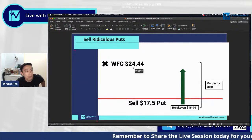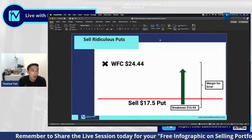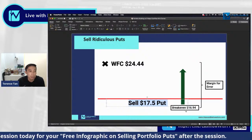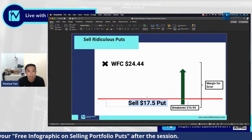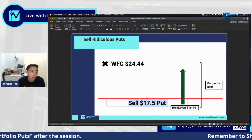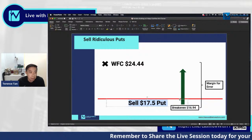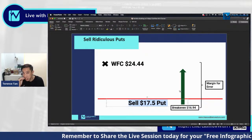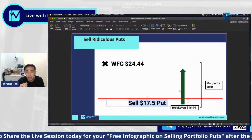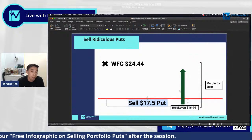So the stock was sitting over here, while we sold a $17.50 put option. Now the break even is over here at $16.94. What it actually means is, anywhere this green arrow is, if the stock lands above the red line, first things first, your put option is going to expire without claims. That means you don't have to buy the shares at all, and of course, you're going to end up making that 56 cents as your profit.